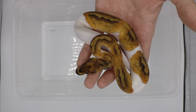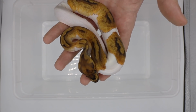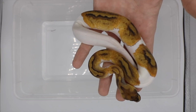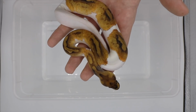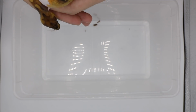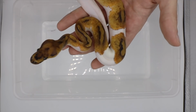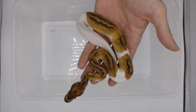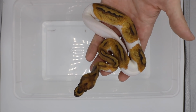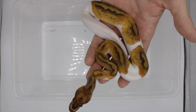Obviously, oops, sorry, little girl. She's amazing. And as it turns out, next to the fire-pied girl that I just showed you, she's the strongest eater. She eats every single time. So coming from the smallest egg and something that I didn't think was even going to make it, to being the strongest eater, in my opinion, this is a home run for me. This is a home run.